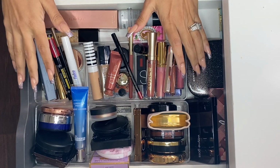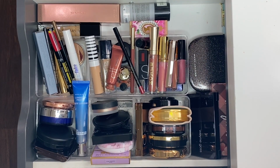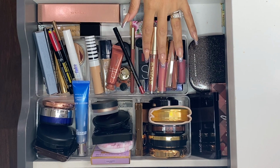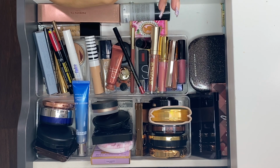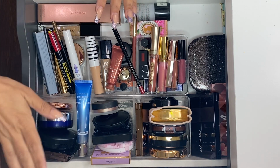All right, so I went ahead and put everything back into the drawer. Let's go ahead and do some swatches. It is, again, a very full drawer. I did get a few more lippies. Just trying to rotate a little bit more, at least one time a day I use a lippy. Anyway, we'll get started with the powders.